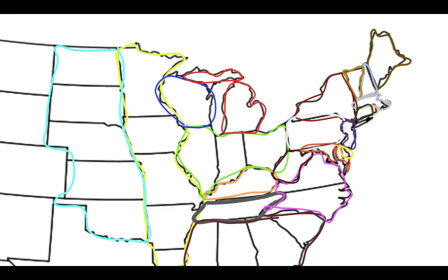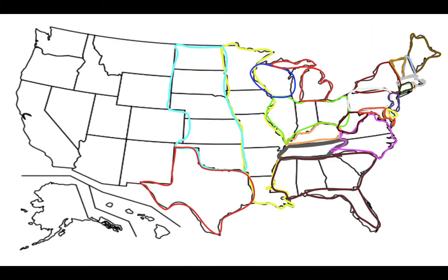Now to finish up the East Coast, we have itty bitty Delaware, which, fun fact, was the first United State to be ratified. And moving on from the East Coast, we have the biggest state on the United States continent, which is Texas, because everything's bigger in Texas.